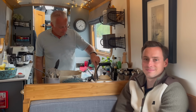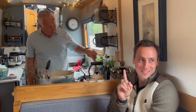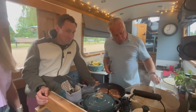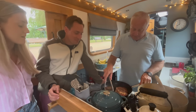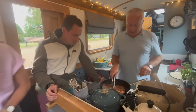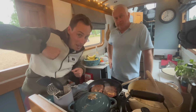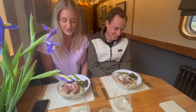Risotto by special request. Yep, my request. So excited! Oh wow! What have you seasoned that with? We are very, very lucky. Montreal steak seasoning, which we get from the States. And I've got a UK steak seasoning. Whoa! Slightly peppery flavour to it. Check that out. Ooh yeah! Very, very nice.